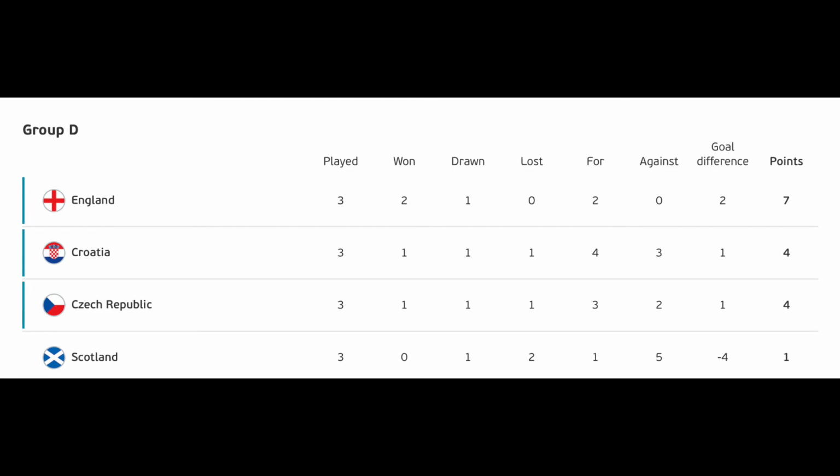And also it was quite disciplined in this group. Only Croatia have 5 yellow cards, other teams have 4, following with Czech and Scotland have 3, England only have 1. And also there's quite a lot of tackles in this group, with Croatia 46, Czech with 75, England with 41 and Scotland with 65, and all of the tackle accuracy is quite low, except England with 70.1% and Croatia with 67.4%. Others are below 60, which is quite average. That's why they can't defend, or they can't get the ball back easily.